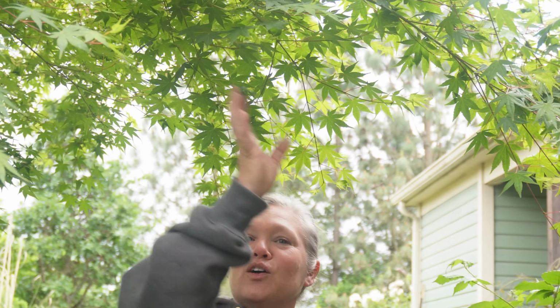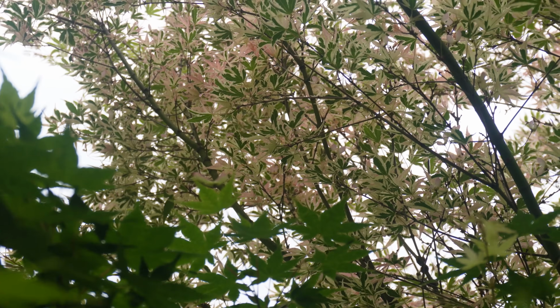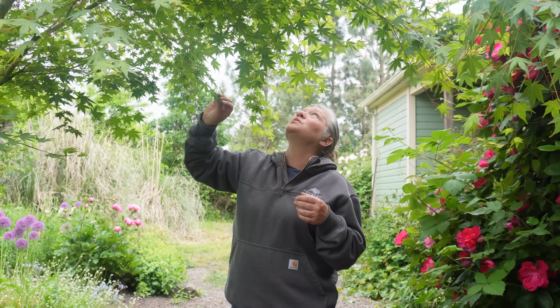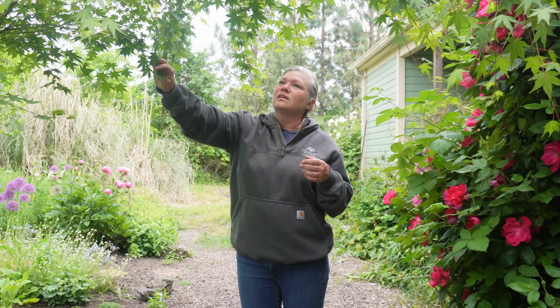I love this Japanese maple. It curves over and creates this little archway that is amazing. It's supposed to be a variegated, and it's interesting that half of it is variegated and half is the original type before it became variegated. It's a really fun tree. It gets really big. You can use this in cut floral arrangements as well. I like the little helicopters on it.